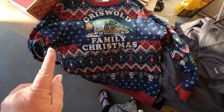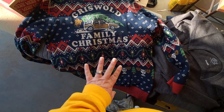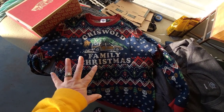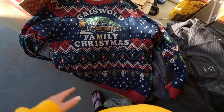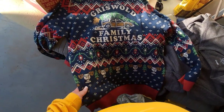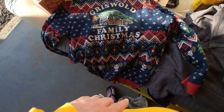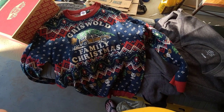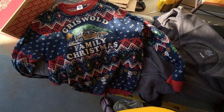And then last, but certainly not least, we got two of these. One for me, one for Dale. Griswold Family Christmas. We're going to put these aside and save them for Christmas time, obviously. But we could not pass these up. Originally $60. We got them for $15. So that's a smoking deal for the, you know, ugly sweater. But we'll wear these. These are so soft. These will be our Christmas uniform. So anyway, that's everything we got. Like I said, insert the total here so you can see how much we spent and how much we saved.